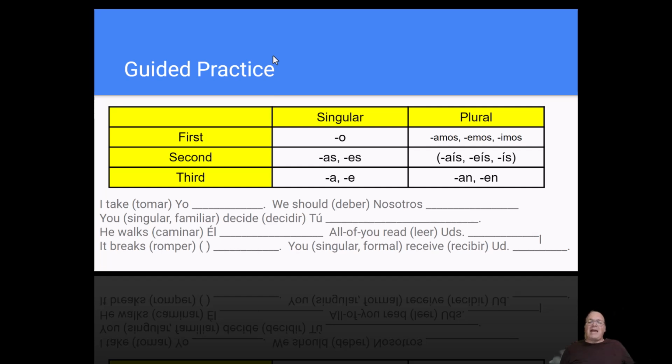Then I want to say you receive, but look at this. This is singular formal you. The form of the word you that I use when I'm on a last name basis with somebody. The verb recibir means to receive. So how do I say you receive? Usted recibe. Usted recibe. All right. Hopefully this is making some more sense to you now.